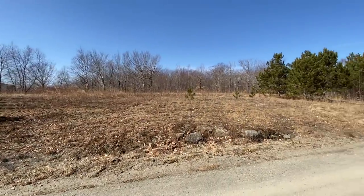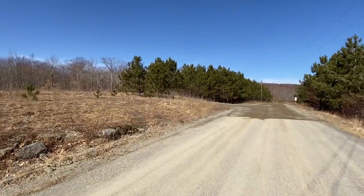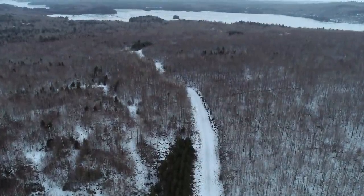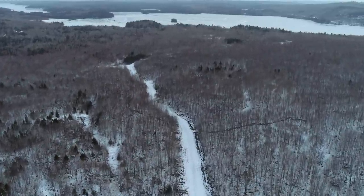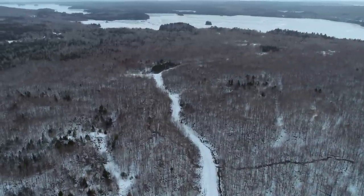Now, the subdivision takes up roughly 100 acres, so like I said, plenty of room for expansion. It's a very well thought out plan. There's open space and conservation easements, so whatever you build for your dream home, it's going to have plenty of protection in place to uphold the value of your property.